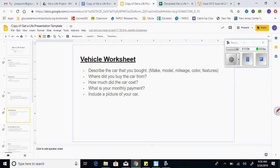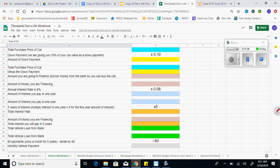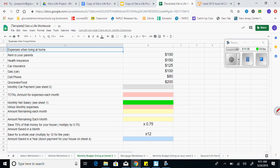Now let's move on to the second part. The second part of today is slide number 6. You have to see how much it costs to live at home when you're an adult and you have expenses, things to pay for. So let's go to our Get a Life workbook. And I'm going to click down here on the third tab, Monthly Budget Living at Home. So we are figuring out our expenses when living at home.